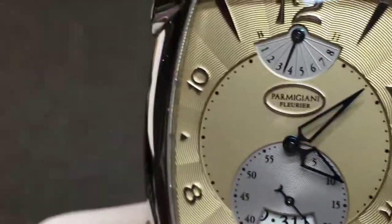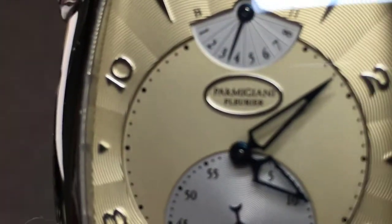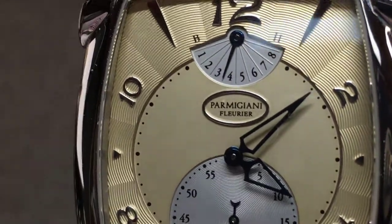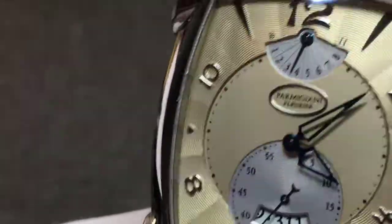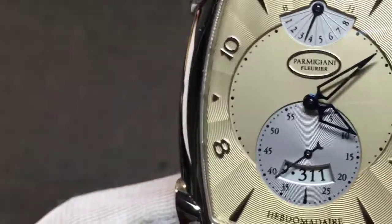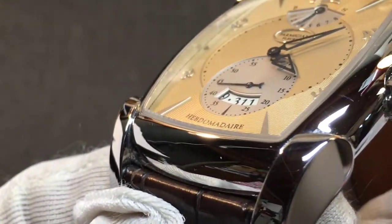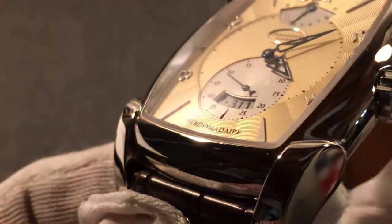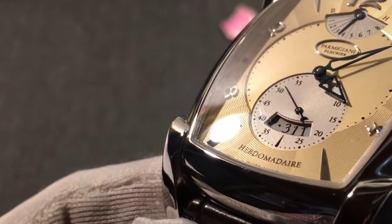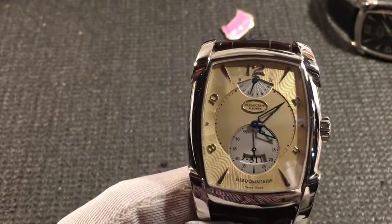The next level down is the insert round depression where the marquee is. Of course, Parmigiani, Fleurier, right there, you can see. And you can see that the circular portion is a little bit depressed. And then further still, the seconds counter is depressed even more. You can see how that's even lower than the circular pattern. And then finally, the date disc visible through the window at 6 o'clock. So really there's four levels to this watch on the dial.